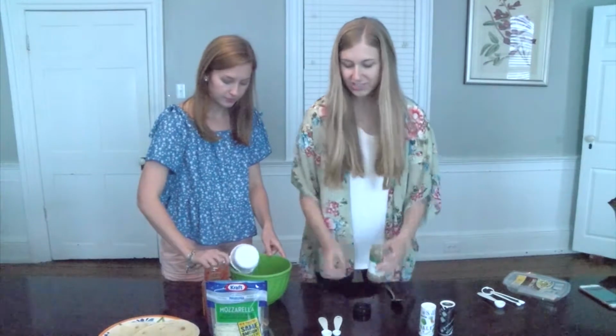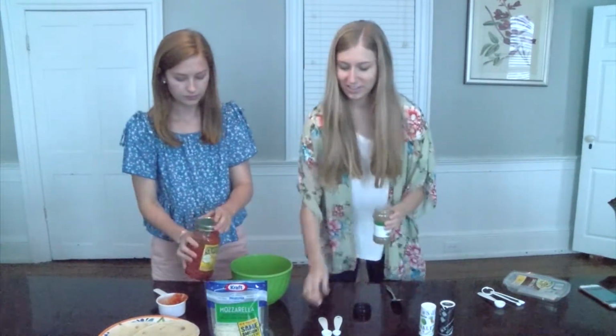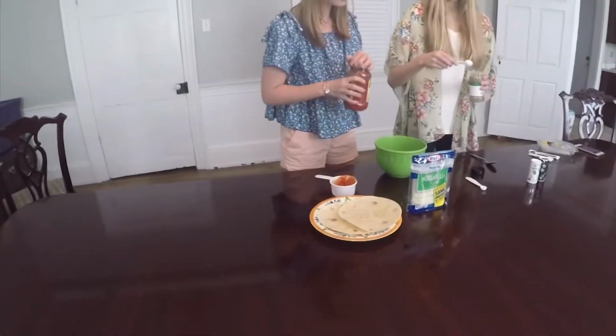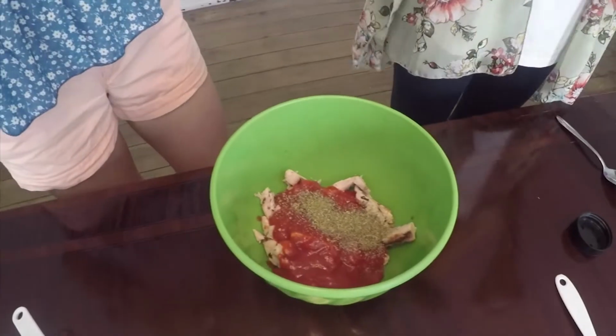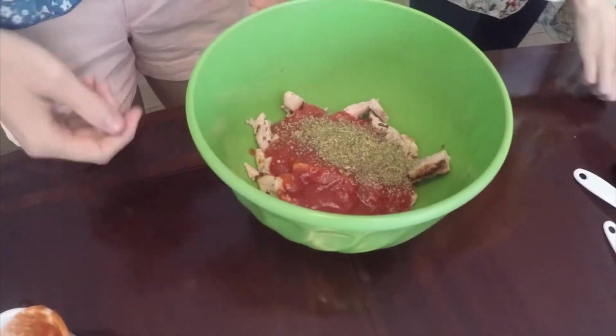Right. And then you also add a teaspoon and a half of Italian seasoning. You know, just add some flavor in there. Exactly. And we're going to go ahead and mix it all up. The colors look great. Together they look so good. It's so easy to make.